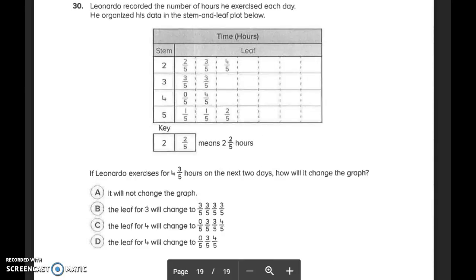Number 30. Leonardo recorded the number of hours he exercised each day. He organized his data in a stem and leaf plot below. If Leonardo exercises for 4 3/5 hours on the next 2 days, how will it change the graph? A, it will not change the graph. B, the leaf for 3 will change to 3/5, 3/5, 3/5, 3/5. C, the leaf for 4 will change to 0/5, 3/5, 3/5, 4/5. D, the leaf for 4 will change to 0/5, 3/5, 4/5.